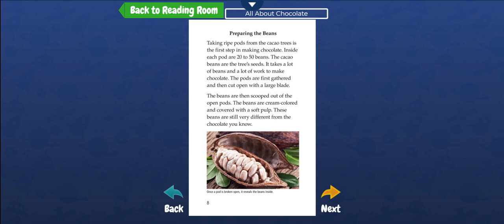Preparing the beans. Taking ripe pods from the cacao tree is the first step in making chocolate. Inside each pod are 20 to 50 beans. The cacao beans are tree seeds. It takes a lot of beans and a lot of work to make chocolate. The pods are first gathered and then cut open with a large blade. The beans are then scooped out of the open pods. The beans are cream-colored and covered with a soft pulp.